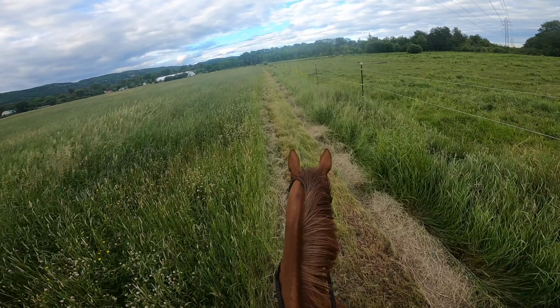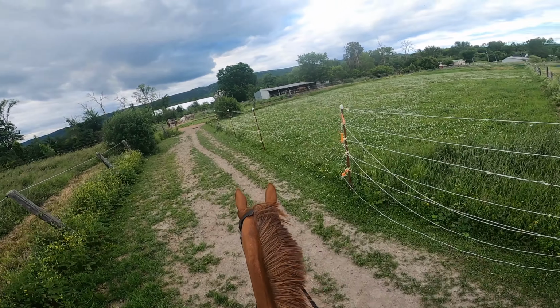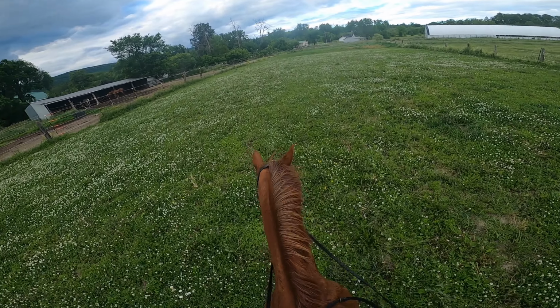You can hear how hard the ground is here versus in the field. Because of the way it's laid out, the drainage is at the edge. So the ground at the edge of the field, 95% of the time, is nice and soft enough. And there's enough grass cover that it's soft on the horse's feet.